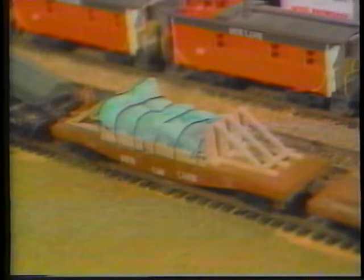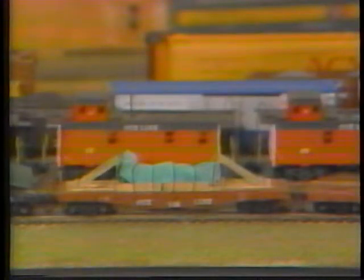First is the basic flat car, merely a flat bed over a set of wheels or trucks. Not too interesting, but we can do a lot with a flat car. Let's take a look at this car. We've modified it slightly, putting some bracing around, and perhaps this is carrying heavy equipment. Who knows what's underneath that tarpaulin, represented by a small piece of fabric.